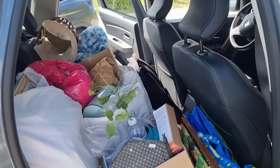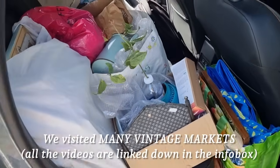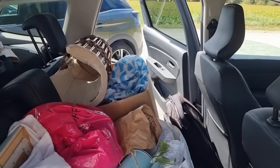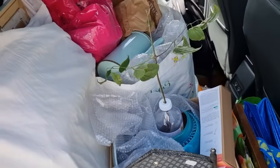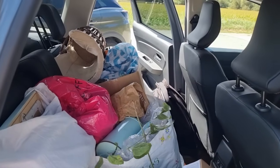This is the situation of our shopping right now. We've got so many things and now we also have a plant. Let's hope nothing gets broken along the way.